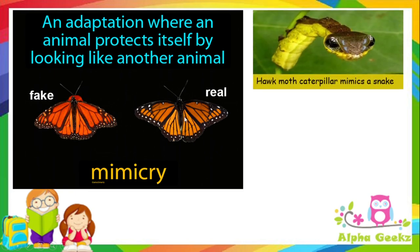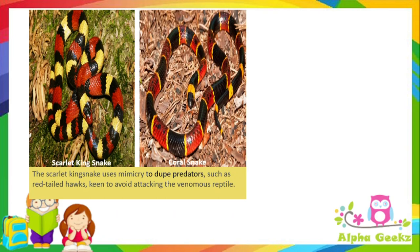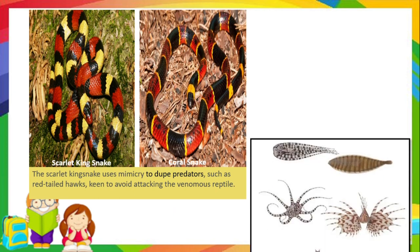Next, here we can see a hawk moth caterpillar which mimics a snake. Snake is a dangerous animal. Here we have the hoverfly which is harmless but mimics a dangerous insect like a wasp. Here, the scarlet king snake uses mimicry to dupe predators such as red-tailed hawks, which will avoid attacking this scarlet king snake thinking it's a coral snake because coral snakes are poisonous.